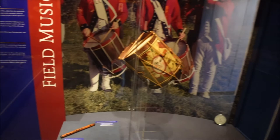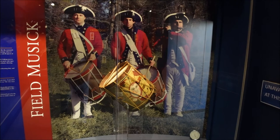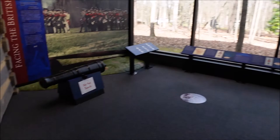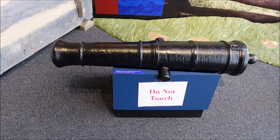Here's some of the drums and the flute. So you had your guys here with the drums and fife playing during the battle. And we'll walk this way. And like I said, they do have reenactments. Oh, there you go. There's a cannon. British. That's for a 3-pounder. Manufactured in Scotland in 1776.